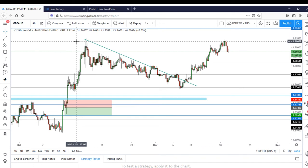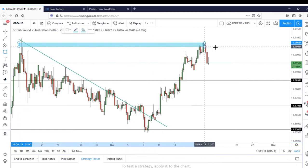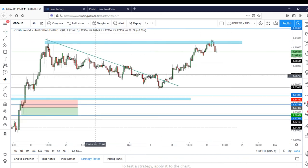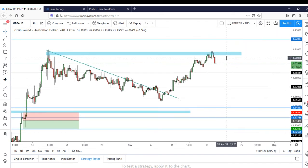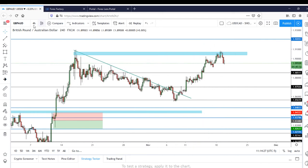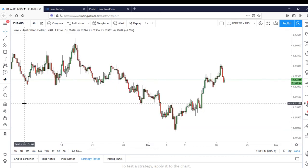Pound Aussie could have a decent short on the 4 hour time frame. Could be. I don't really like to trade pound Aussie unless you have a good entry, because from here to here it's over 90 pips. So pretty crazy how much it moves per pip. Let's look at Euro Aussie. Maybe Euro Aussie has something.